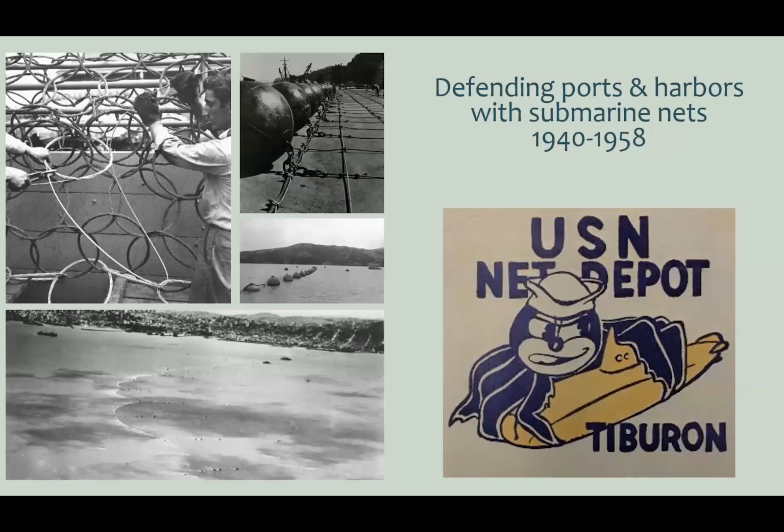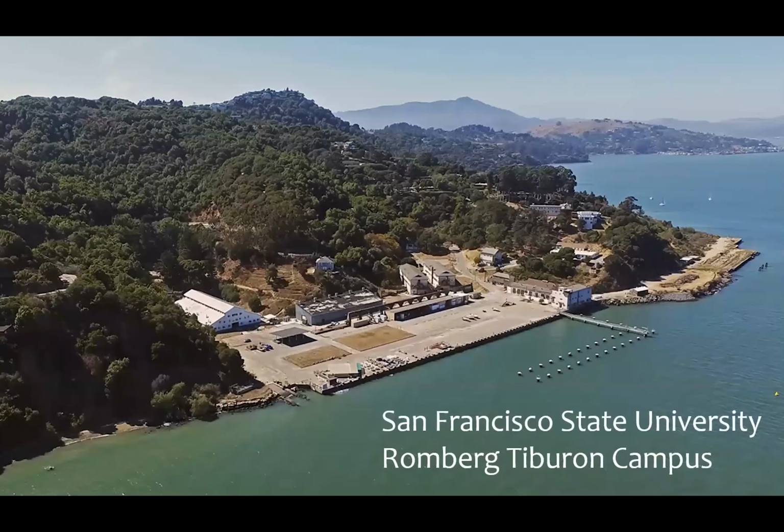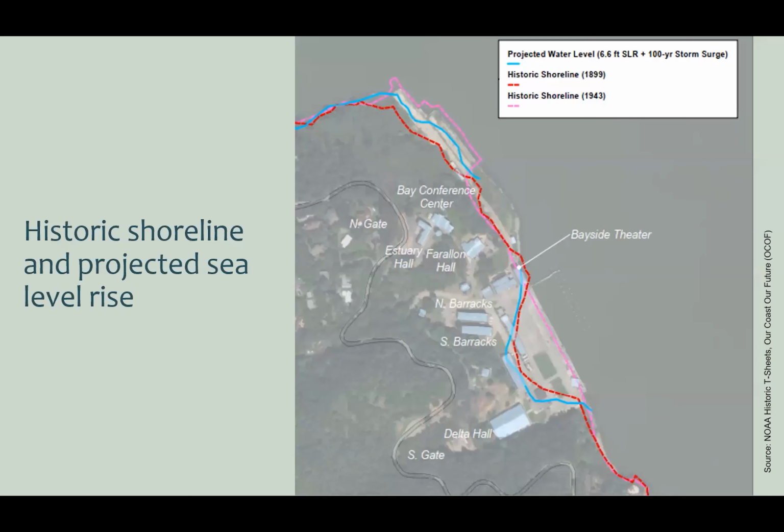And those nets were like 7 miles long, and they were active at that site and across the Golden Gate until through the Korean War in 1958. Anyway, today, this is what is left, a lot of remnants of that history. And most of the buildings, all of them date back to that period from 1904 basically to 1958. So that's the history that we're living with.